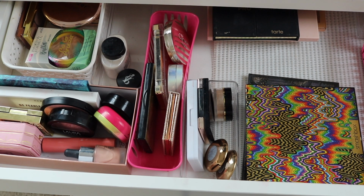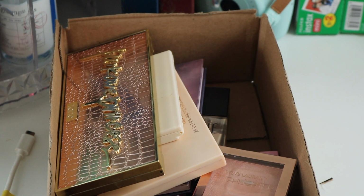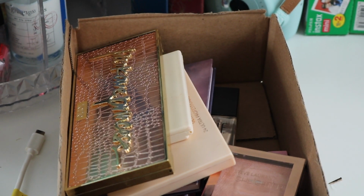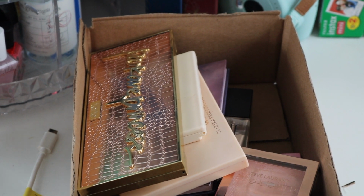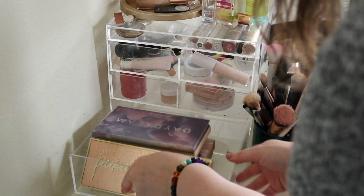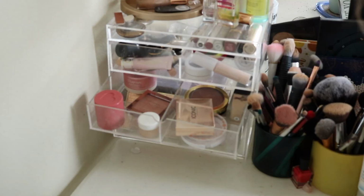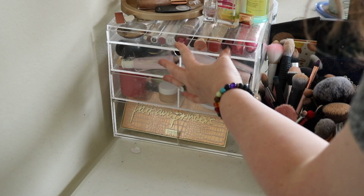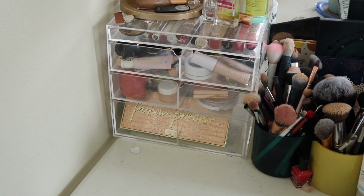And I think that's gonna be it, you guys. So here's the box with all of our items in it for the month. I'm gonna go take it over to the vanity, and then we'll get down to our favorite part, which is putting it all away. And alright, you guys, there we go. Everything is in my drawer for the month.